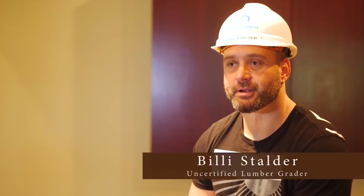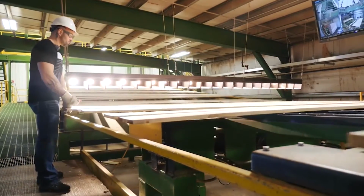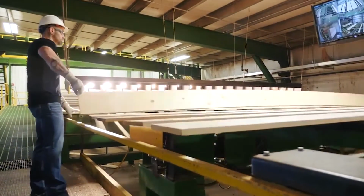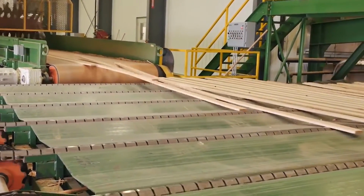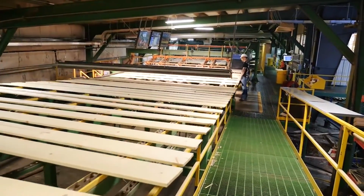My name is Billy Stalder, and I'm an uncertified lumber grader. I started working for Idaho Forest Group about 2.5 years ago, and I came in as the UMO, a utility machine operator. I was a UMO for about 1.5 years. I think the purpose of a UMO is to gain experience among all these machines.